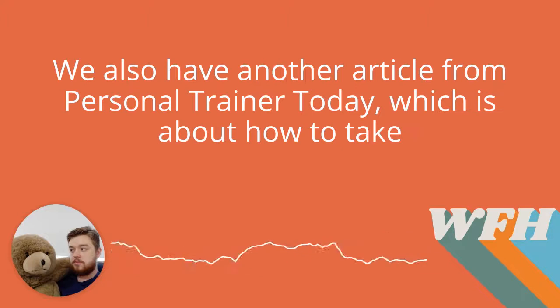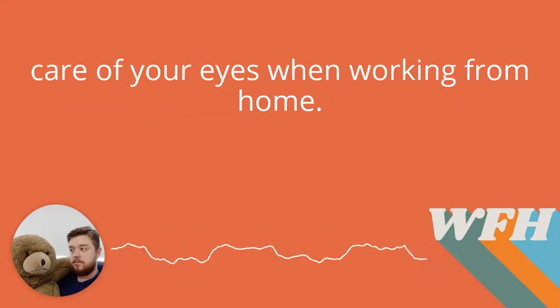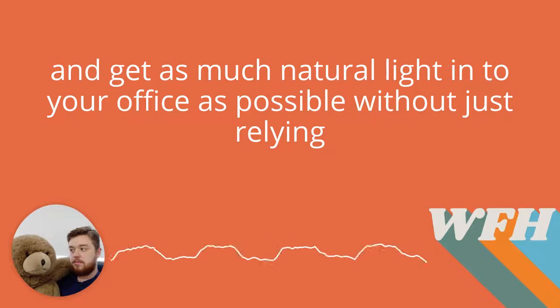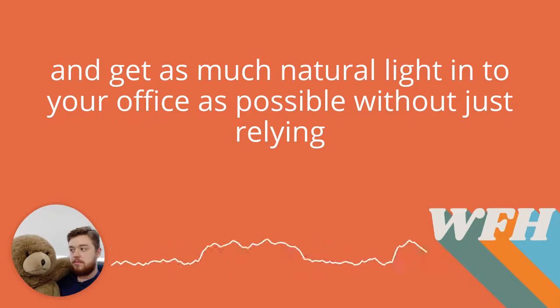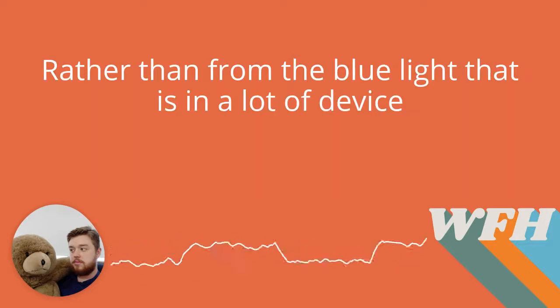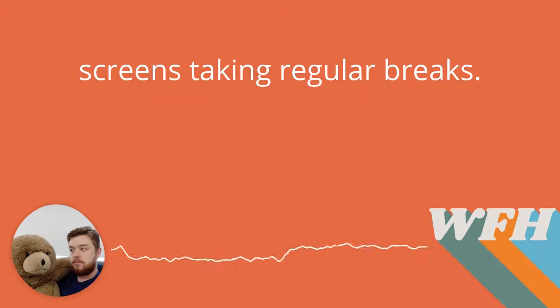We also have another article from Personal Trainer today, which is about how to take care of your eyes when working from home. And this is all about having a good screen position, having good lighting to try and get as much natural light into your office as possible without just relying on the screen light. Having your desk close to a window to achieve that so that you're getting your light from outside rather than from the blue light that is in a lot of device screens.